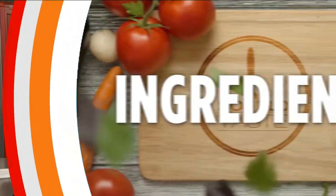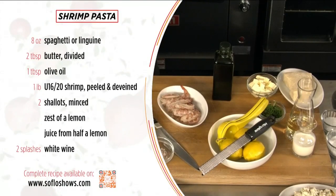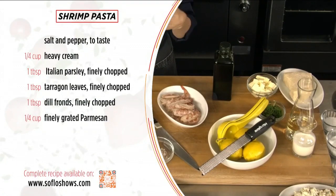All right, who's ready for shrimp pasta? Woo-hoo! This is a dish that is just so loved. So many people love this. Let's jump right in. We're gonna make it lemony and creamy and yummy.